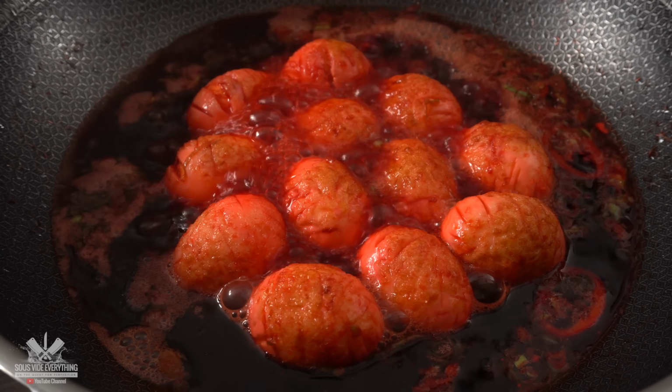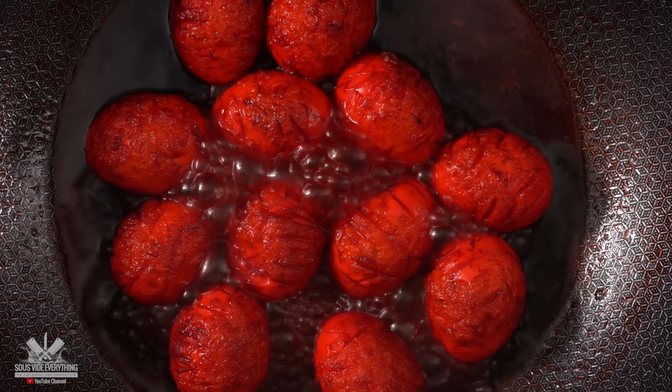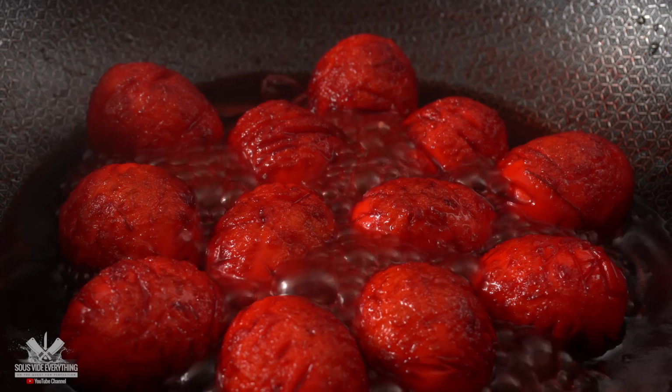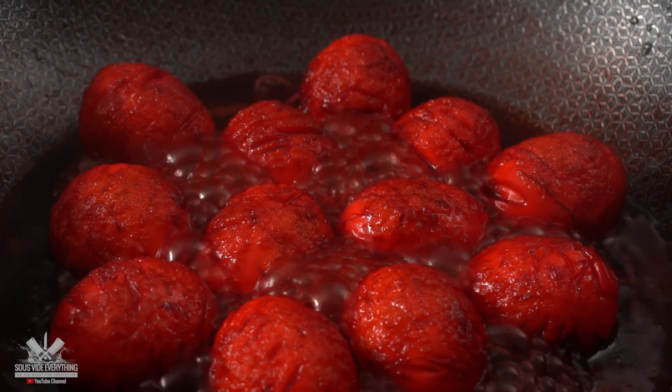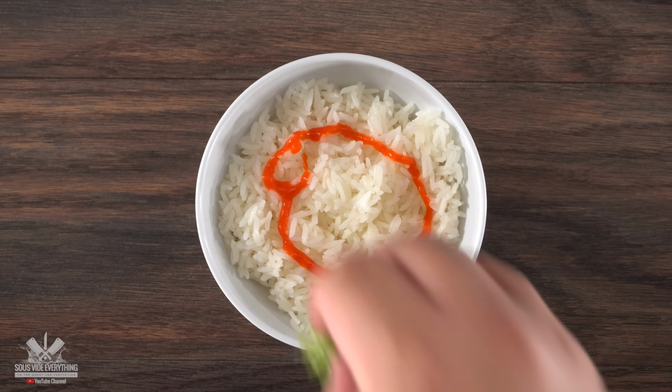Now you want to let everything simmer under medium heat. You see, we want to reduce all of this liquid until it becomes a sauce. Keep reducing it until you are happy with the thickness, because once you are done, your tiger eggs are almost ready. To finish them off, first a good amount of sushi rice followed by some sriracha and green onions.